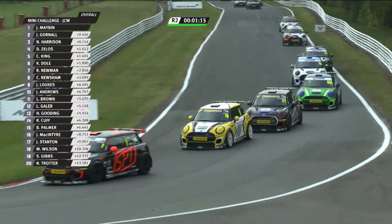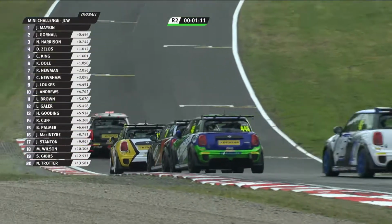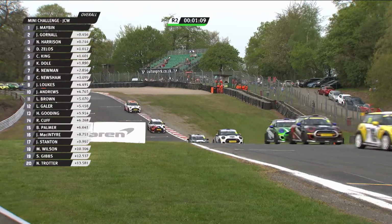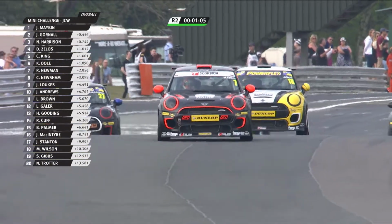James Gornall, that car did not look happy under braking, and I don't think James is going to be too happy with the way in which this race is developing, actually, because he's losing time to the race leader and has Nathan Harrison into the back of him as they went through the apex at Lodge Corner.